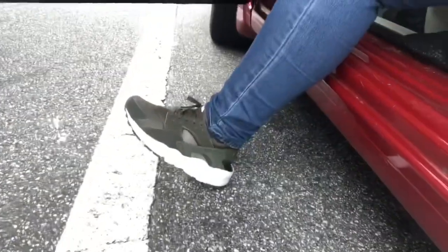I'm bringing y'all along. So yeah, today I'm just rocking this olive green shirt with this black cardigan, my black purse, some jeans, and huaraches. Can you see them? And my olive green huaraches. Like, I love huaraches, y'all. Huaraches are my favorite shoe.